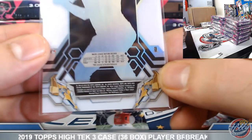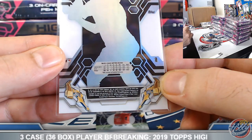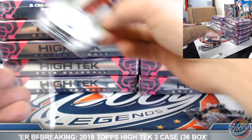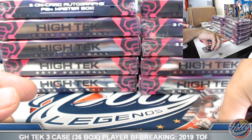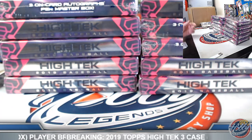Oh, they do get the stats in there too. That's cool. Got to check back. I'm not sure if that's an addition or if they were like that last year. All base cards will come sleeved for you guys as well on this product.